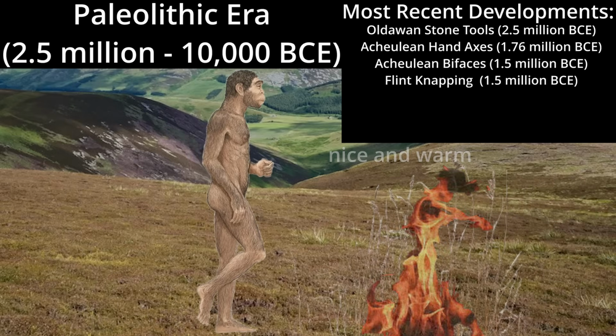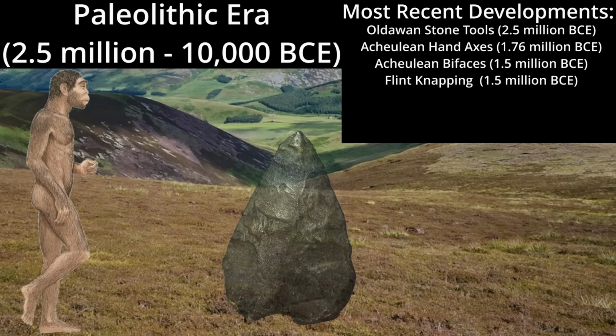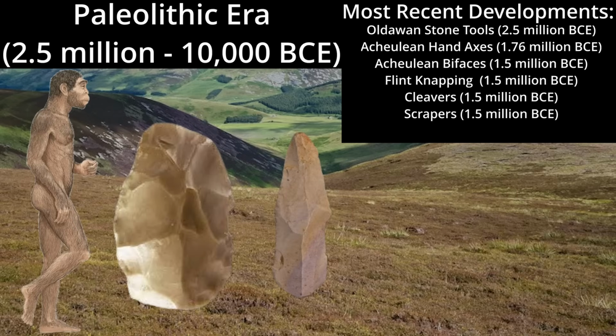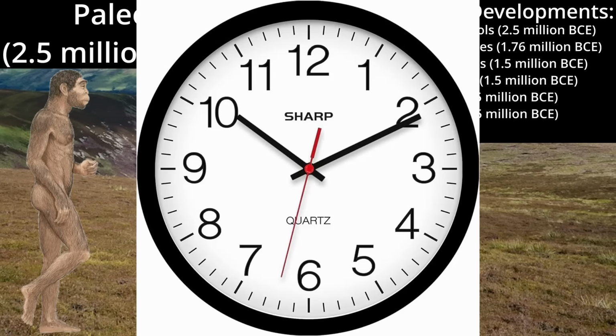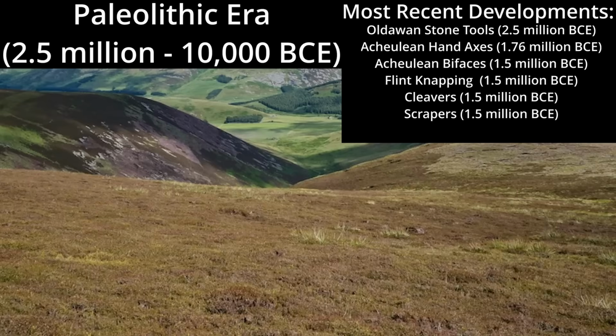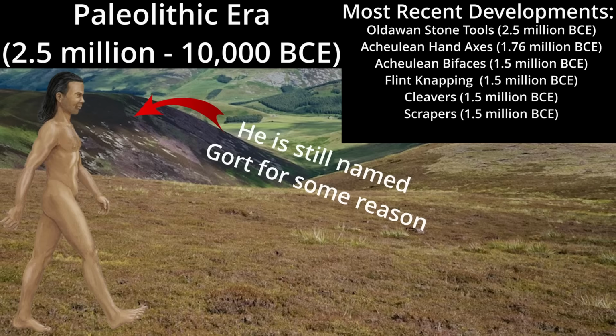Now, Gort is pretty happy, but he doesn't really like using the same rock for everything, so he makes a cleaver, a specialized rock for chopping and slicing, and a scraper, a specialized rock for fine detail work. And now, we wait. And wait. Just a million years left, and boom, we made it to Homo sapiens, also known as humans. Gort has maximized his intelligence, and he is ready to make some new discoveries.